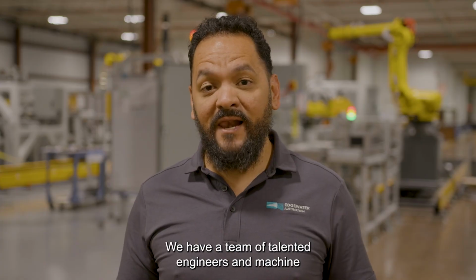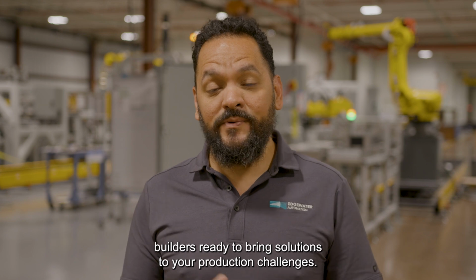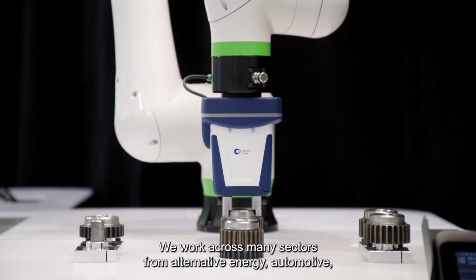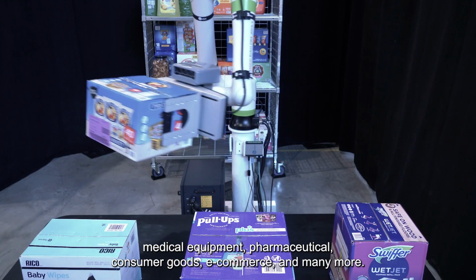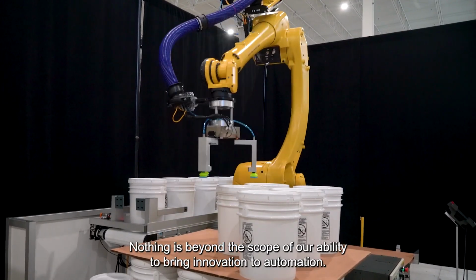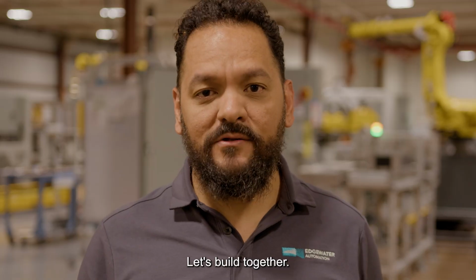We have a team of talented engineers and machine builders ready to bring solutions to your production challenges. We work across many sectors, from alternative energy, automotive, medical equipment, pharmaceutical, consumer goods, e-commerce, and many more. Nothing is beyond the scope of our ability to bring innovation to automation. Let's build together.